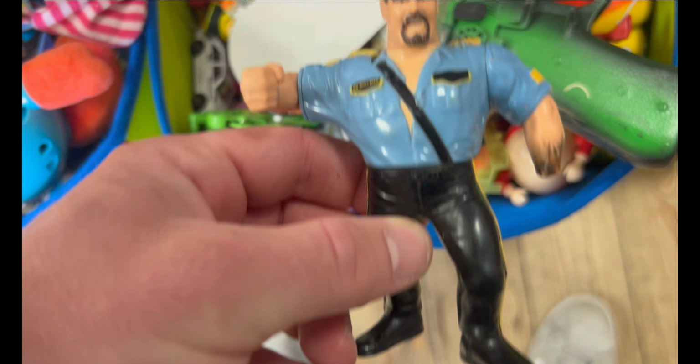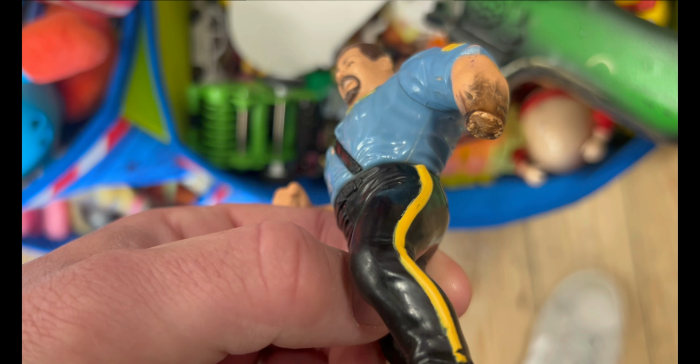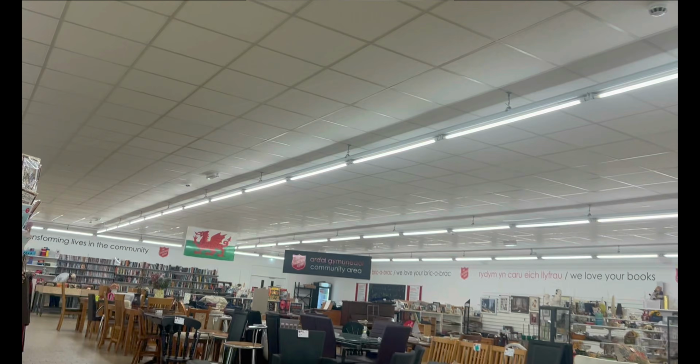Really appreciate it, mate. Saw this big Boss Man WWF figure right here. Definitely would have picked it up had the hand not been melted off or cut off or whatever. Yeah, definitely would have picked that up.